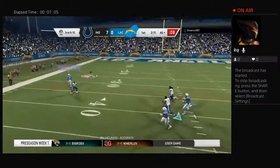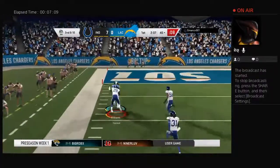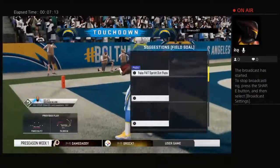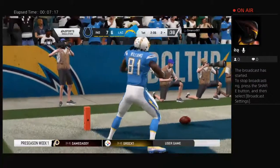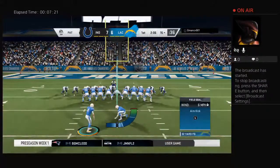Here's Taylor to throw. Finds the open man. It's Mike Williams, and all the way in for a Charger touchdown. Mike Williams, 45 yards, as his guys are on the board here in this first quarter.